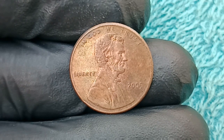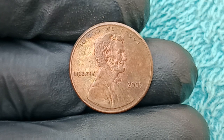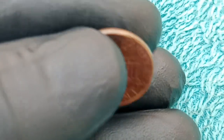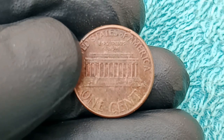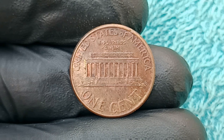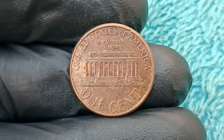Not just for the thrill of discovery but for the once-in-a-lifetime chance of turning a 1-cent coin into a generational fortune, and this tale of the $413 million 2005 penny reminds us that incredible value can sometimes lie hidden within the smallest things we often ignore.